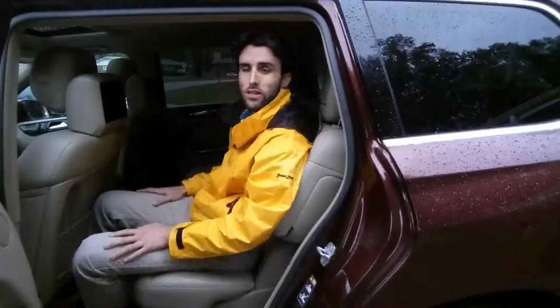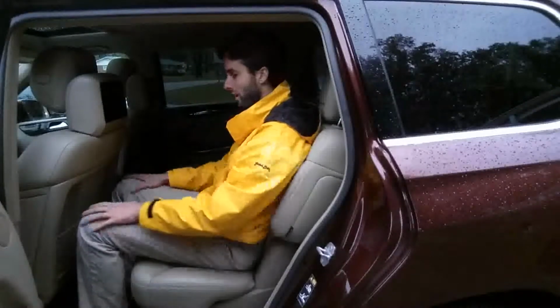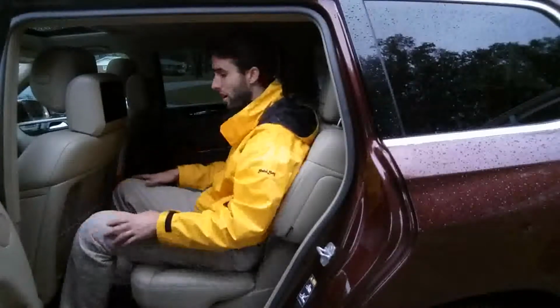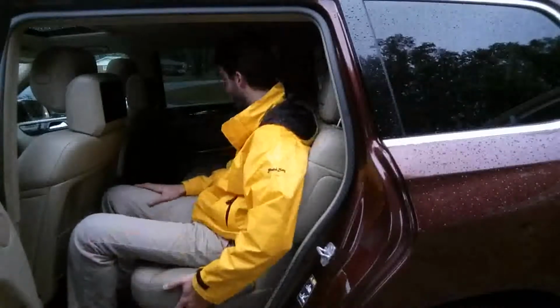Space in the second row is fine. It's not palatial legroom. It's no S-Class rival as far as the second row, but it's not meant to be. It's meant to get 3 rows of people comfortably without having to drive a bus. But legroom is fine. My knees don't touch the back seat. I've got a couple inches to spare here. There's plenty of foot room under the front seat. This seat back does actually recline. There's 10 adjustment positions for recline in the seat back, which is nice.